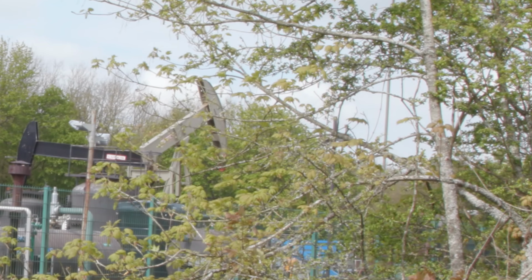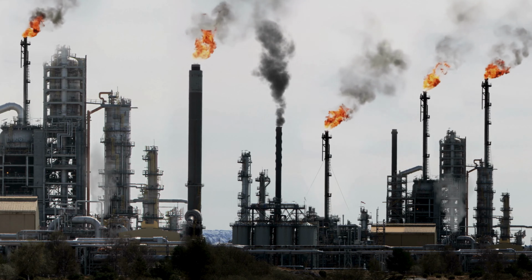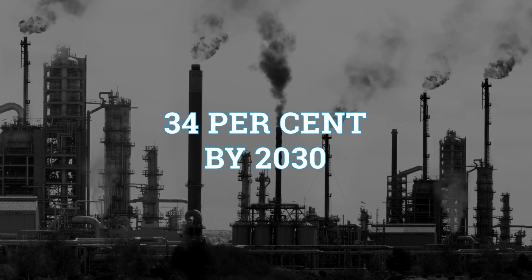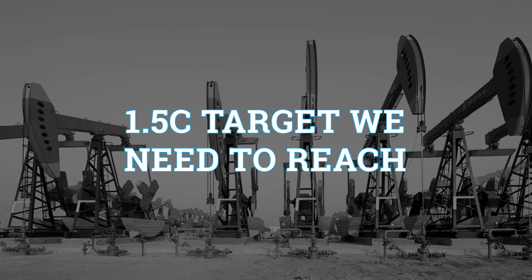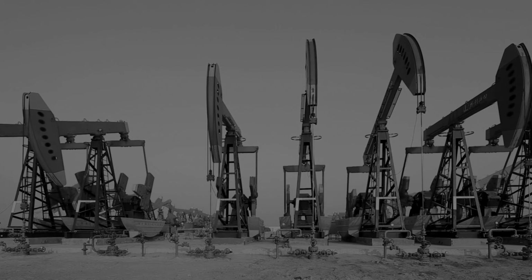A thought to leave you with. We need to cut methane emissions by 34% by 2030 to keep warming beneath the 1.5 degree C target that we need to reach to avoid irreparable damage to our planet.